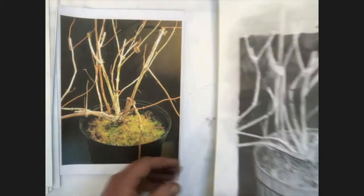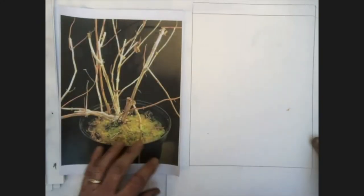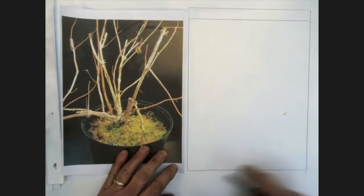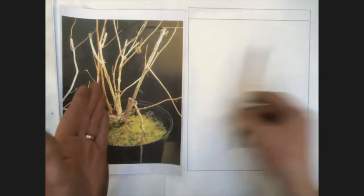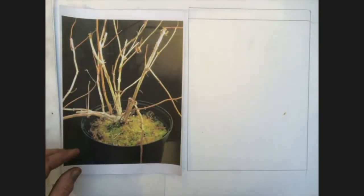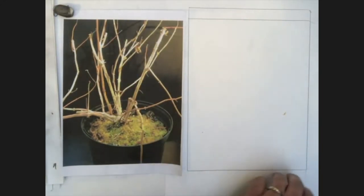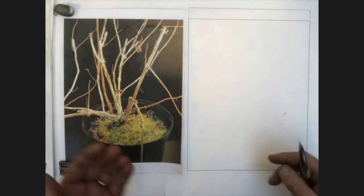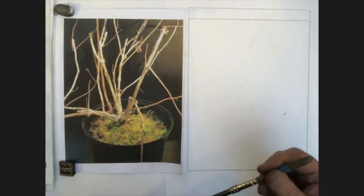So the first thing I'm going to do, and we'll put this aside, is show you what I'm going to do. I've got a bit of paper here that I have defined a rectangle on. As I said, it's easier for me because I have a photograph right next to my bit of paper, so I can just map across. It's a bit harder for you because you're on the screen. But first thing, don't do a really huge drawing with this. There's a bit of filling in, a bit of laborious stuff going on in this. So to make the task more concise, make it A4 maximum.